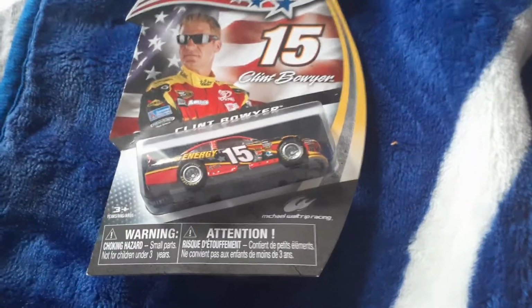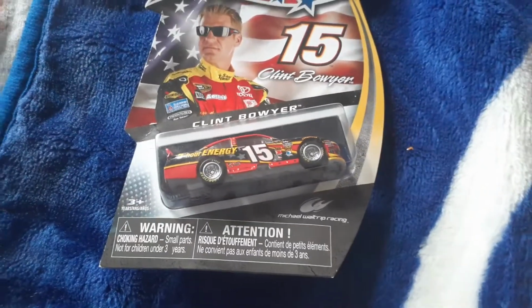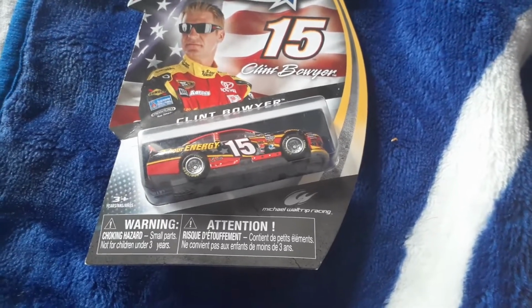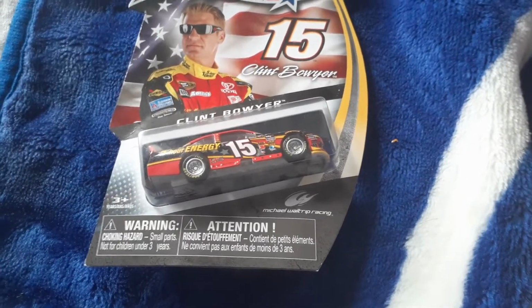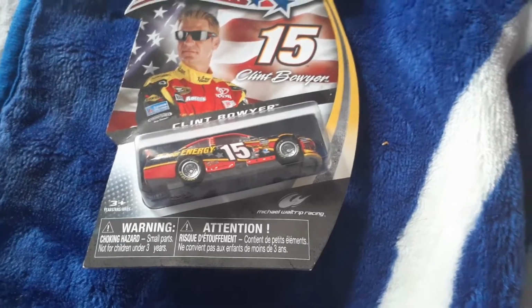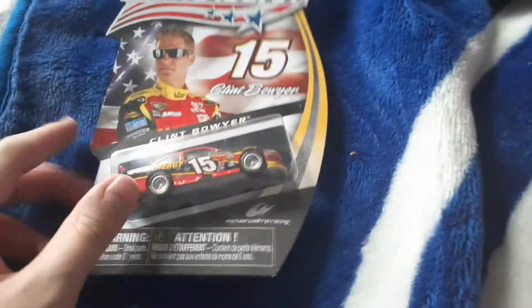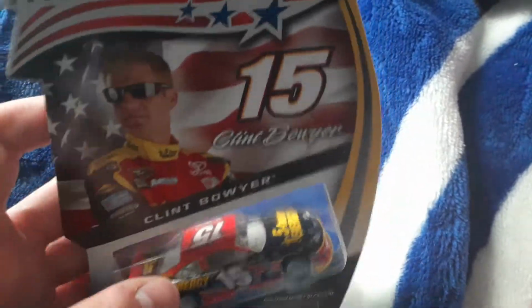Not sure about Cup. Like the couple races of Cup they've been in this year, they've just run Fords, two Fords in the Daytona 500 race with JJ Yeley and Timmy Hill, and the Coda race with Boris Said. So, very cool diecast. Glad to have this one. Sorry for that long period of time.